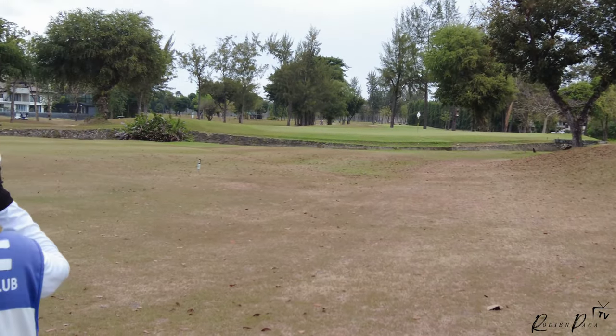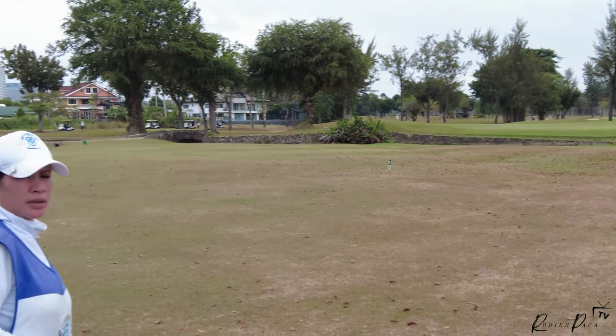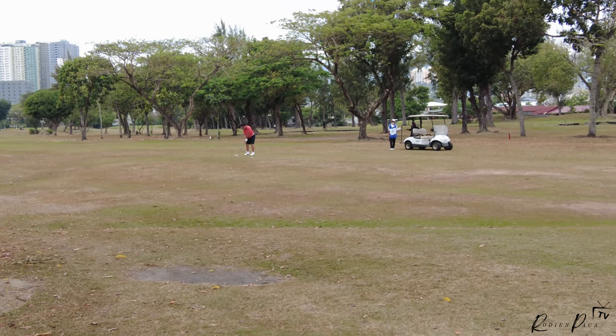Hole number 11, par 5. It is like an island green. So we have here Noel.